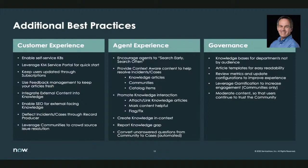With respect to agent experience, encourage your agents to search as early as possible during the issue resolution process. At that point of time, they are likely to find an answer from the knowledge base that may help them resolve the issue before they start researching themselves. And you can help them by providing context-aware content in that process by configuring to find knowledge in communities and catalog. You should also encourage them to interact with that knowledge. If they find something that is relevant, they can attach it. If it is something that they want to refer to in the future, they can mark it as helpful. And if they're not able to use that, but they think that there is something that needs to be fixed, they can flag it or fix it.